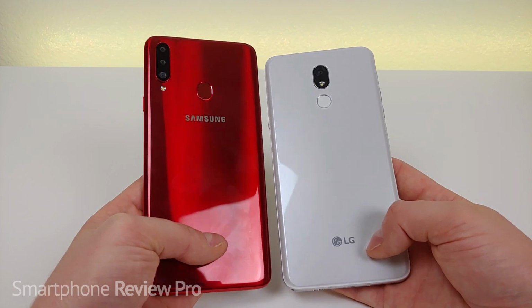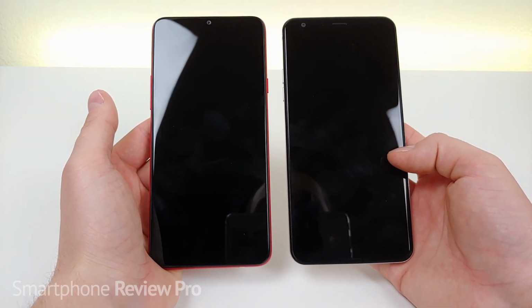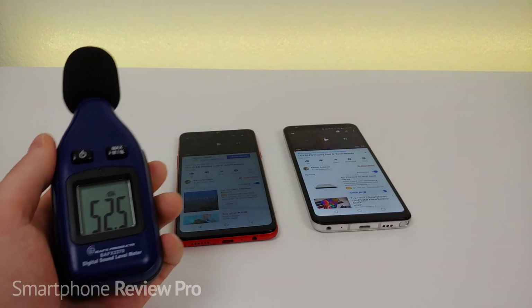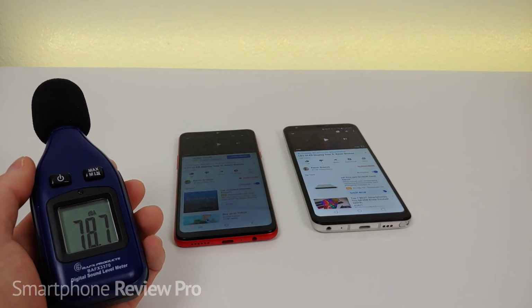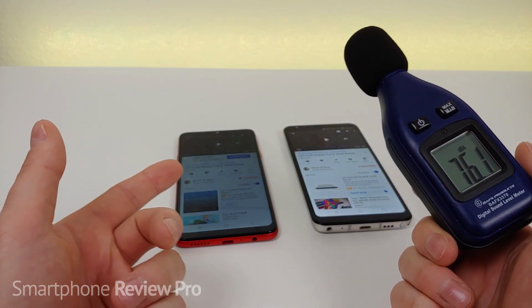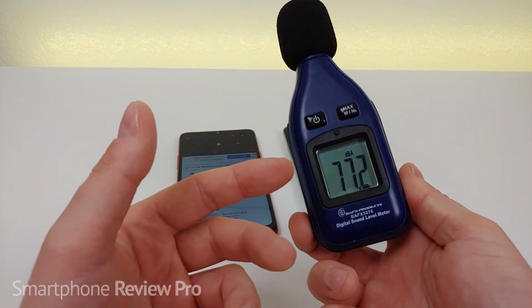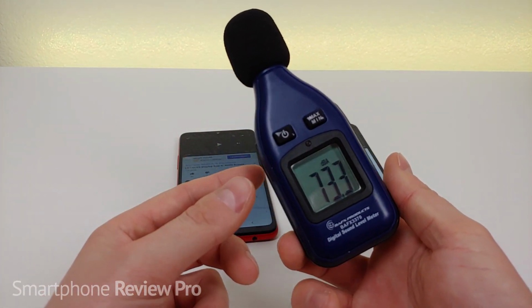So pretty similar here. Now the actual size of the two phones are pretty close, so they're going to take up roughly the same amount of space in your pocket. The next test that we're going to do here is to see which device is louder. So I do have a decibel meter here, and I'm going to run the first 7 seconds of both videos to see which device is able to pick up the highest rating here with the meter.